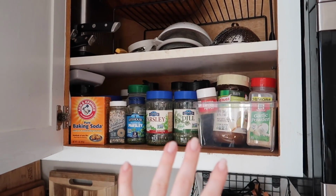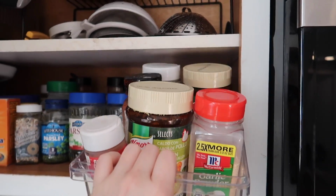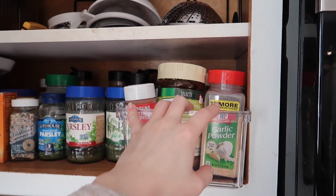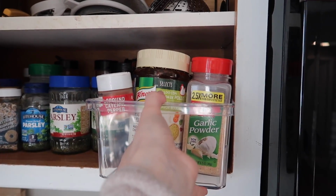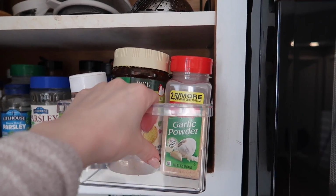This is my new spice cabinet, and I love how everything is put together in here. I don't have any spices or blends that I'm not going to use. I really got rid of so much. I would say about 50 or 60% of the spices that we had, I got rid of.